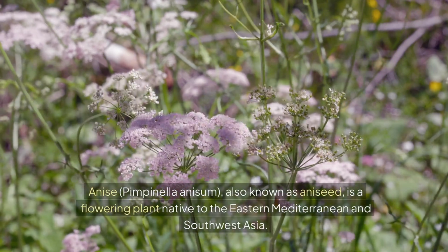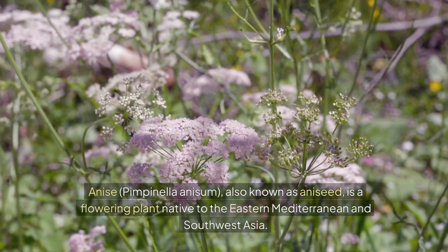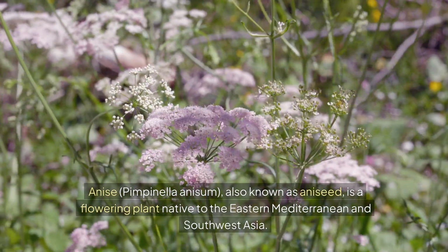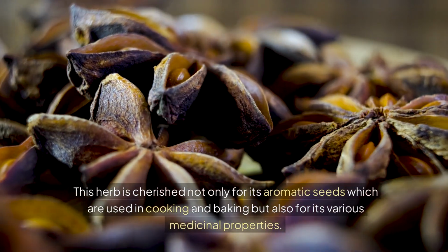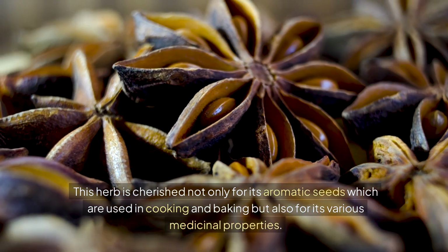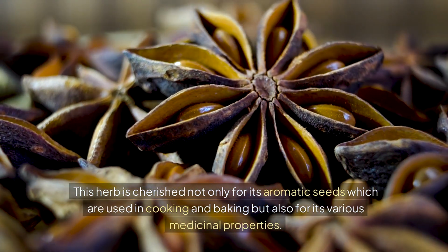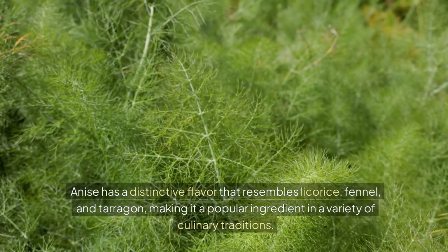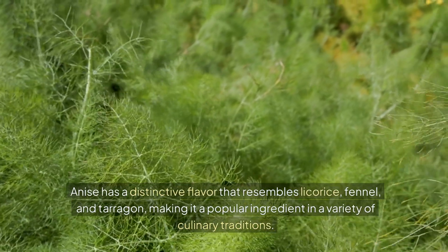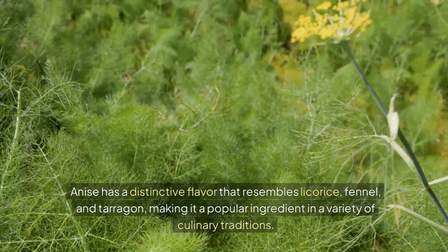Anise, Pimpinella anisum, also known as aniseed, is a flowering plant native to the eastern Mediterranean and Southwest Asia. This herb is cherished not only for its aromatic seeds, which are used in cooking and baking, but also for its various medicinal properties. Anise has a distinctive flavor that resembles licorice, fennel, and tarragon, making it a popular ingredient in a variety of culinary traditions.